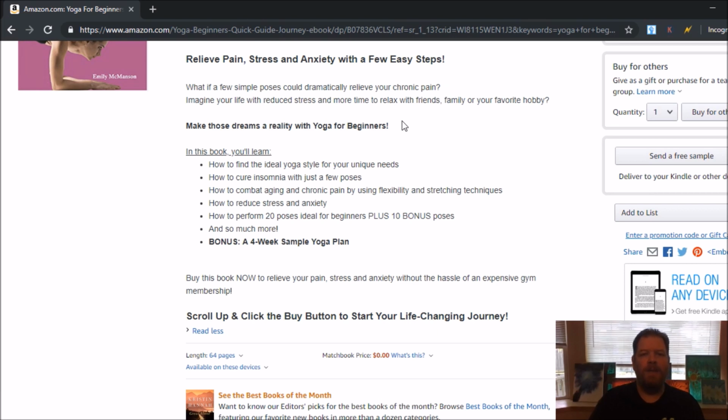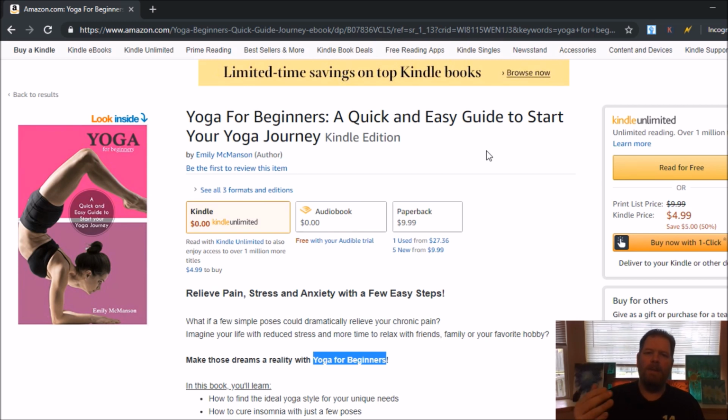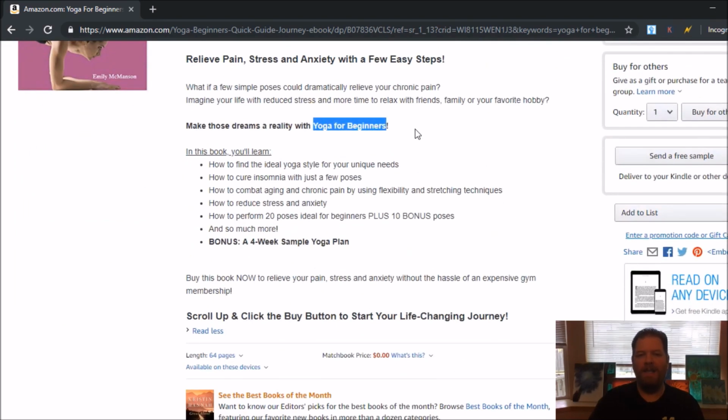Okay, so then she's got more HTML. I will say there's no need for this because it's the title of the book, so you don't need to repeat keywords because the A9 algorithm is only going to use it one time, so that's really a waste, but it's fine because it flows fine in this particular case.